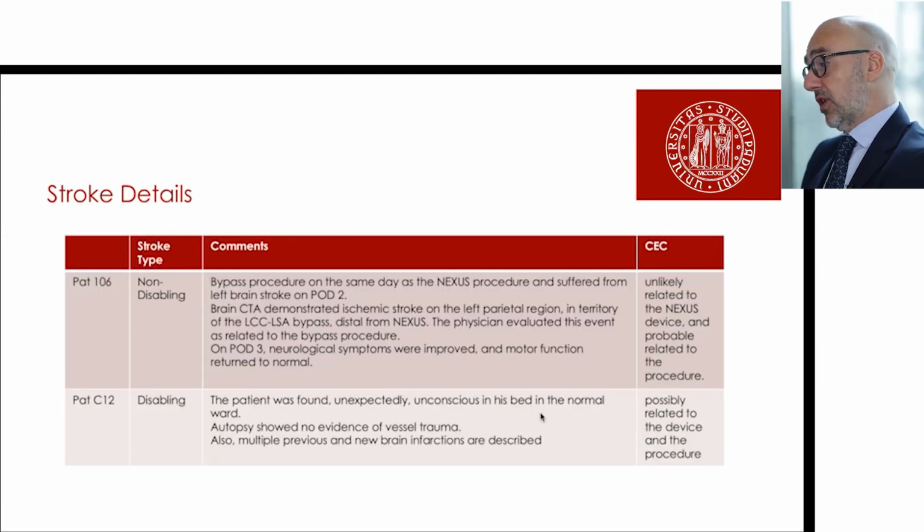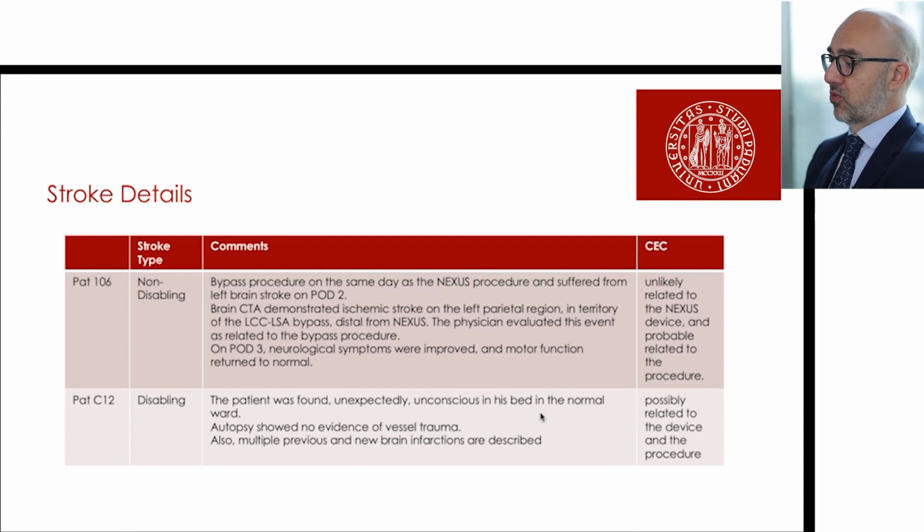If we go a little bit more into the details of the two patients who suffered from stroke after the procedure, as I said before, the first stroke was non-disabling, and this occurred immediately after the procedure with a left vein stroke that developed in postoperative day 2. In this case, the supra-aortic bypass procedure was performed the same day of the NEXUS procedure. So actually it's difficult to say if this was related to the bypass procedure or to the device implantation.